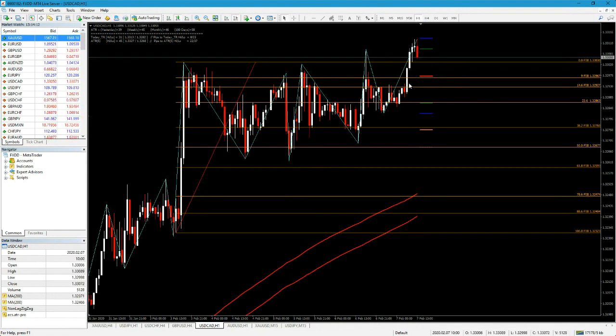Shallow retracement happens in a very strong trend. So when the trend is strong, the first level of shallow retracement is 9, 14.6, and 23.6. So this is the first retracement level. It's the so-called shallow retracement. Then we have standard retracement, that usually comes with, let's say, normal trending markets.